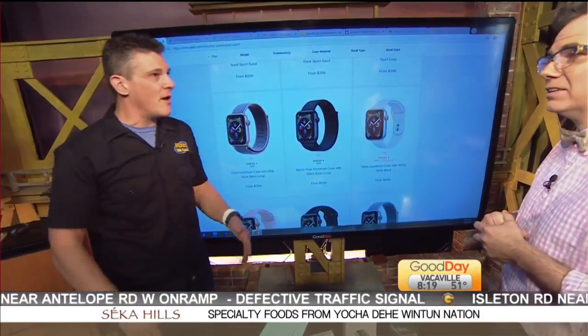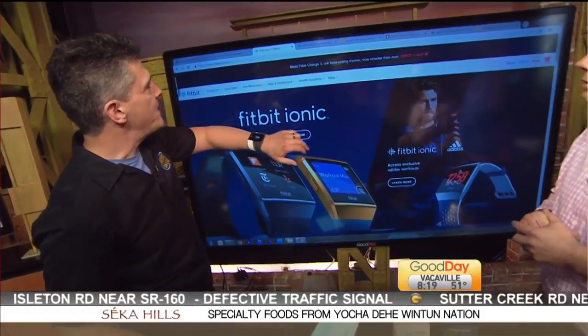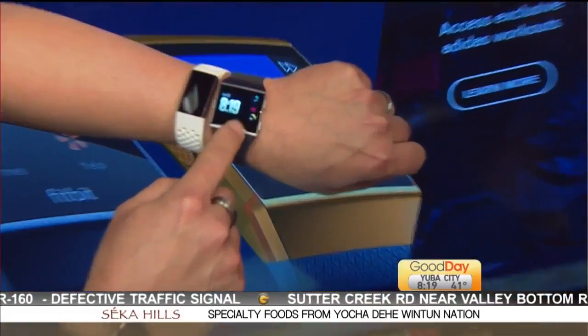When I run, I don't want my phone slapping my leg. I want to be able to track my stuff when I'm cruising around. So we have an alternative to that. This is called the Fitbit Ionic. It's right here. This is pretty cool.